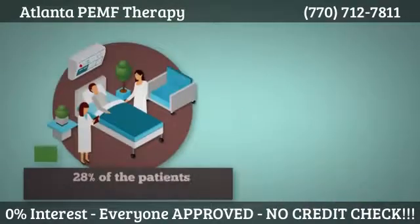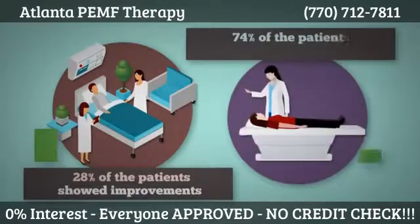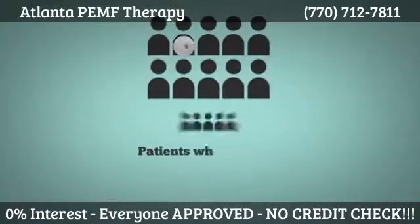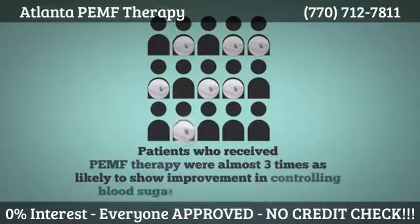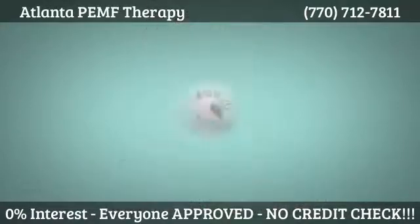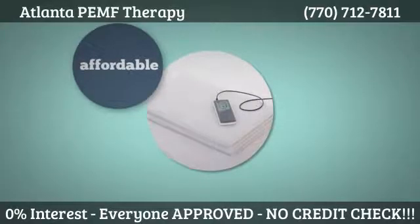28% of the patients in the control group showed improvements, while 74% of the patients who were treated with the pulsed magnetic field showed improvements. In other words, patients who received PEMF therapy were almost 3 times as likely to show improvement in controlling blood sugar levels as patients who didn't receive PEMF therapy. The good news is that PEMF therapy has recently become affordable and is now readily available.